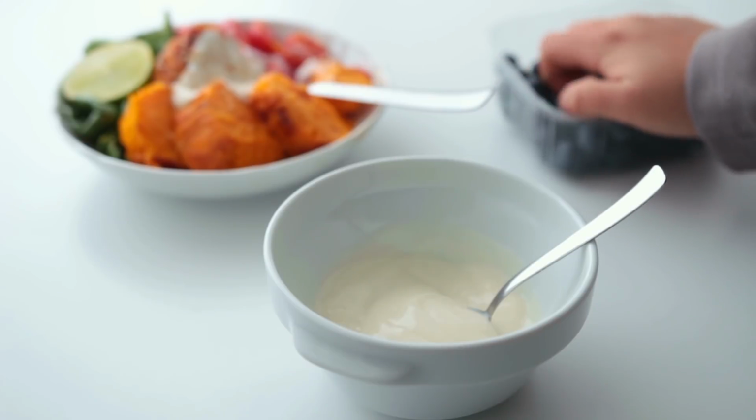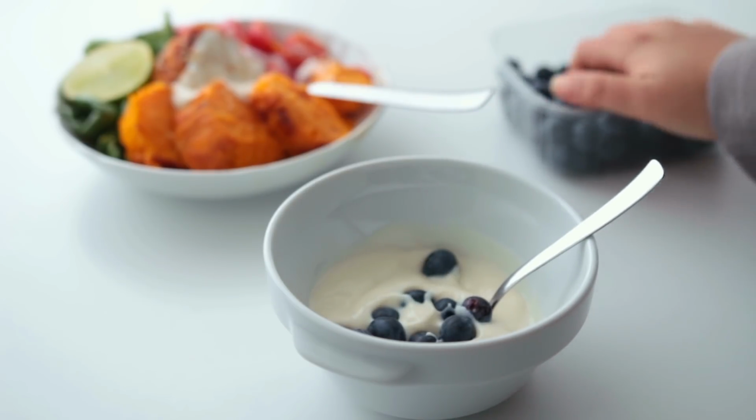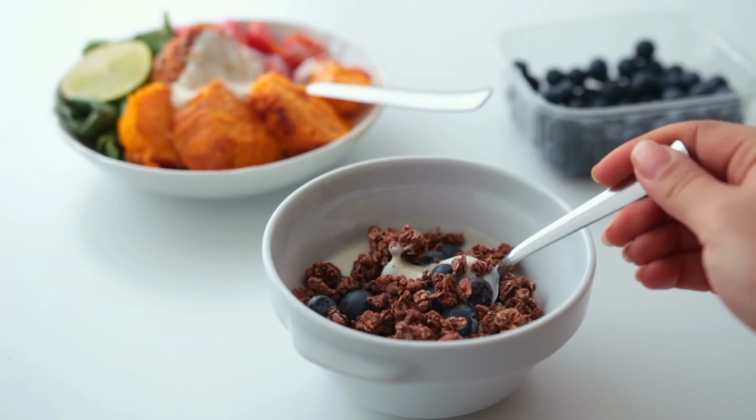Also, because I knew this wasn't gonna be enough on the side or as a dessert, I had some more of the yogurt, this time with blueberries and chocolate granola.